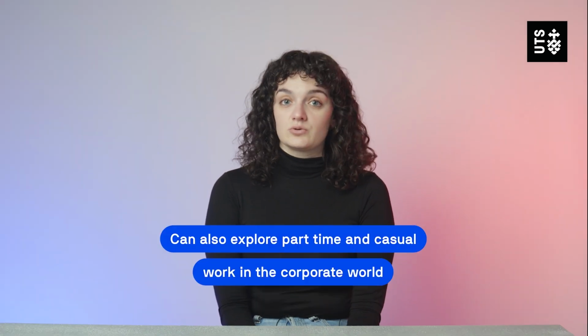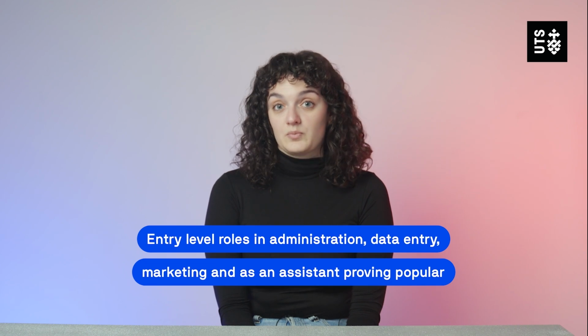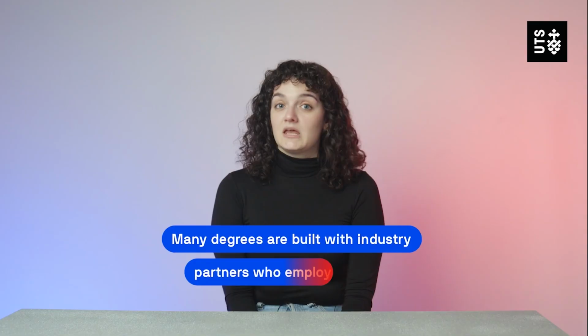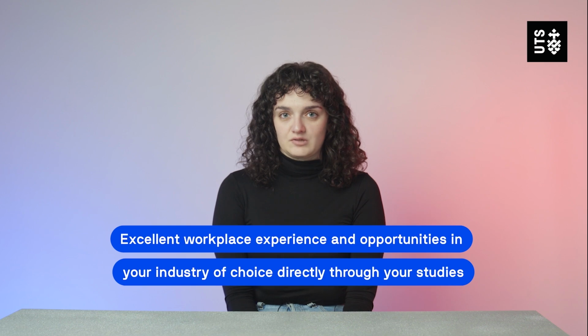International students can also explore part-time and casual work in the corporate world with entry-level roles in administration, data entry, marketing, and as an assistant proving popular. However, you often need to show evidence of work experience before landing these jobs. Luckily, at UTS, many degrees are built with industry partners who employ students, and work-integrated learning is an integral part of many courses. This means that you'll be getting excellent workplace experience and opportunities in your industry of choice directly through your studies, and there's plenty of career support available.